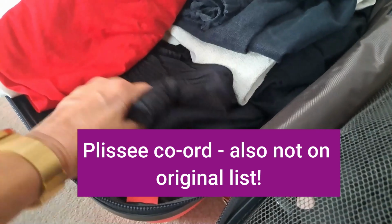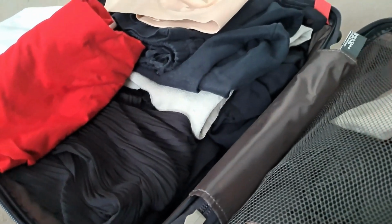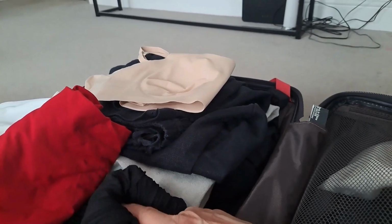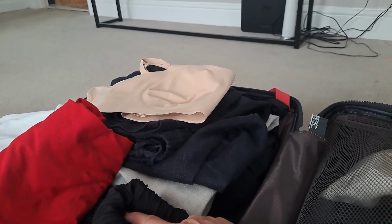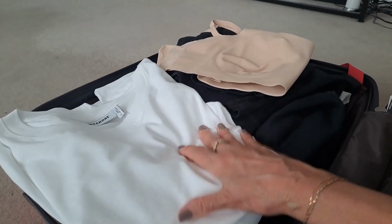Then I've got some linen trousers. I've got 3 pairs actually. I don't know why I'm taking 3, but they don't take up much room. So I've got a navy pair, a cream pair, and the black ones from, what are they called again? Quince, the black ones from Quince. And I'm wearing a black pair by Oysho because I'm going to work.